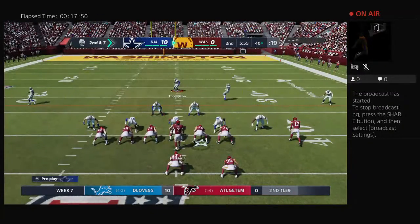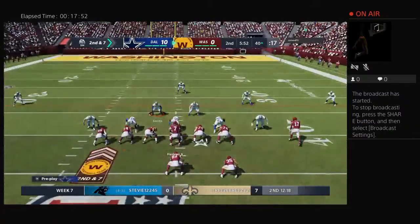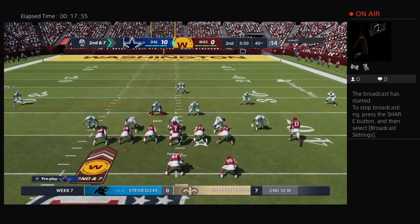The last run got 3. Now here's 2nd and 7. I'm going to come back to you. Say.